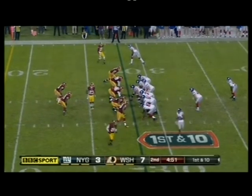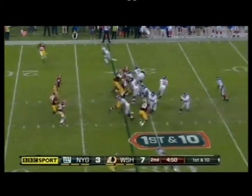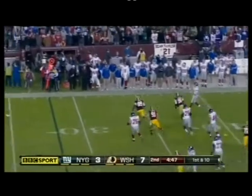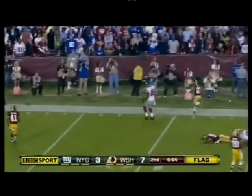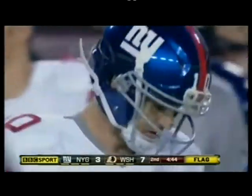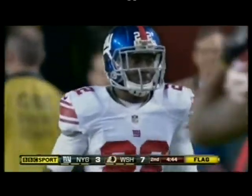Trying to get a challenge flag. Raheem Morris is trying to get a challenge flag thrown from Mike Shanahan. I don't know if he thought the pass was deflected at the line on the last play. Here's a flag as the pass is thrown incomplete downfield. A penalty on every play.